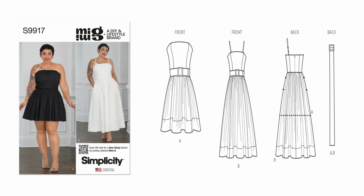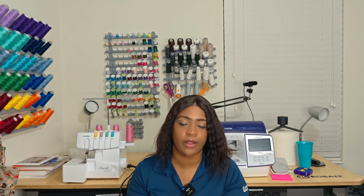And this is just a Misses dress and belt pattern. It's rated as average to sew. Now, this Mimi G pattern is a full skirt belted dress in 2 lengths. It has the square neckline, can be strapless or with straps, side seam pockets, and an invisible back zipper. Now, view A, which is the strapless view, you will need some boning for that view, but I think you're gonna need boning for both views, no matter which one you do.